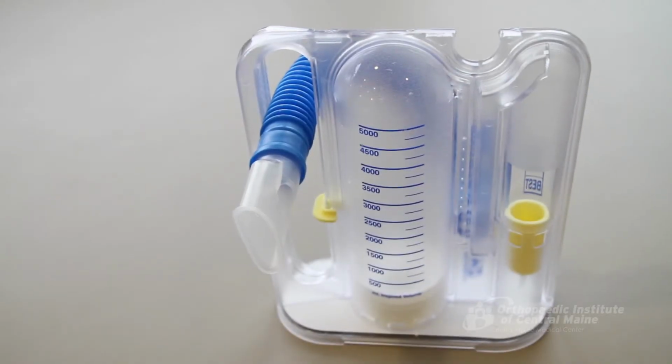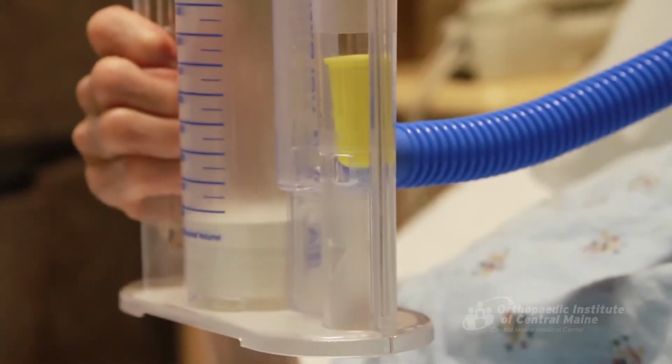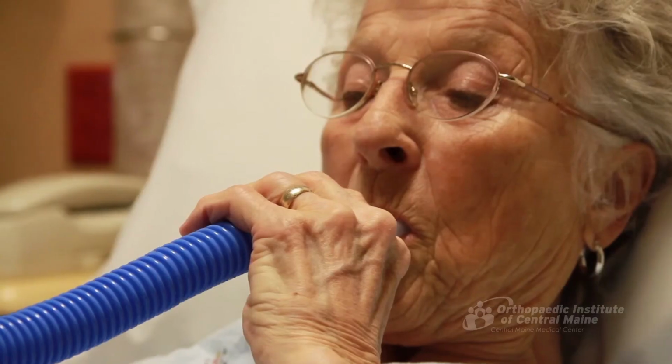What do your lungs have to do with your knee replacement? Plenty. That's why we'll show you how to use a spirometer, which is a lung capacity measuring device, and give you goals to set while you're in the Orthopedic Institute and when you go home.